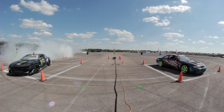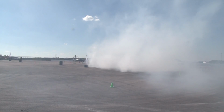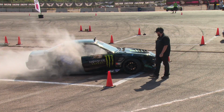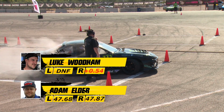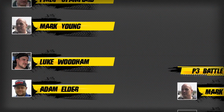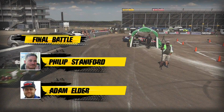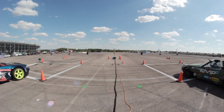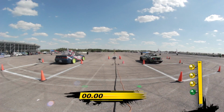Well, an unprecedented mistake from Luke Woodham there, and the Monster Energy athlete certainly leaving his mark on the Rockingham Motor Speedway. He's out of the running for this round and ultimately settles for third place ahead of Mark Young. And we find ourselves with a rematch of the round 2 final. It's down to Adam and Philip to battle it out, and it's back to Nigel.